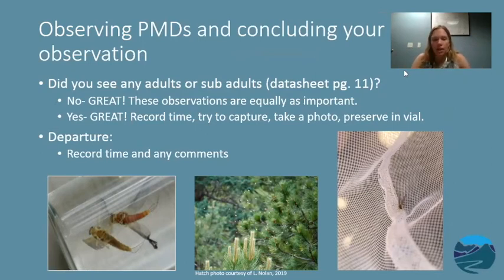Did you see any? No? Awesome. Those observations are equally as important. Although maybe it feels defeating, we want to know when you didn't see them just as much as we want to know when you did. Remember, you're recording information on weather, you're taking a creek temperature. There's so much data you're collecting that if you don't see the emergence, you're still contributing to this project. And seeing it is sort of the gravy on top of it. Fun for us, fun for the data effort.